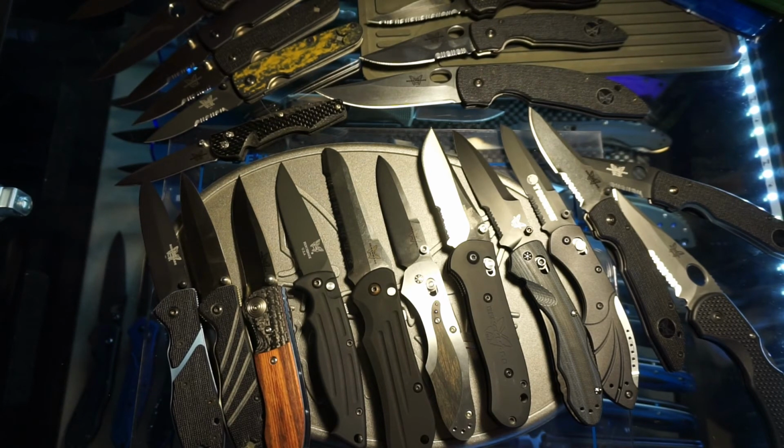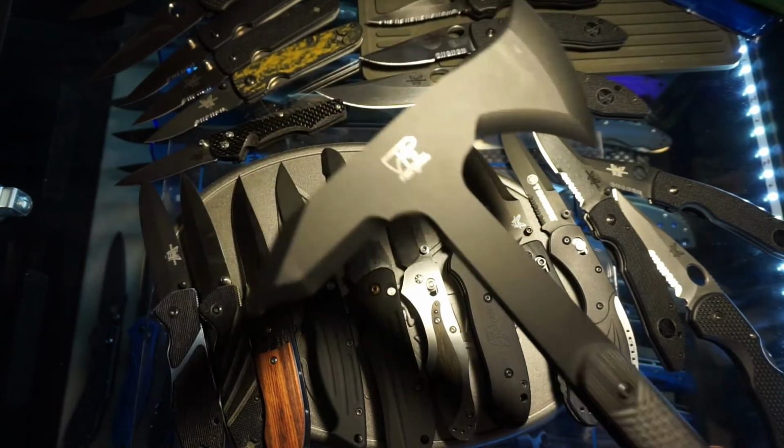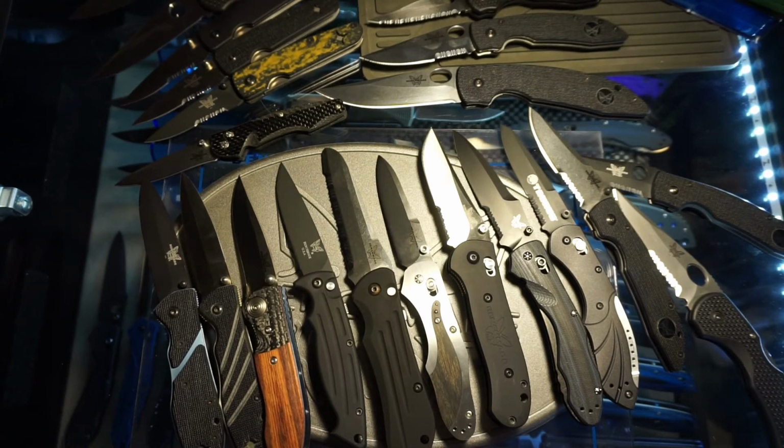For $2,000 for all of this, including the Tomahawk, I think I did pretty good. Definitely think I did pretty good. It's a lot of money, obviously, to spend at once on BenchMADE knives, but pretty cool. Comment what you want. I can either link you to my eBay if I post it up for sale, whatever happens.